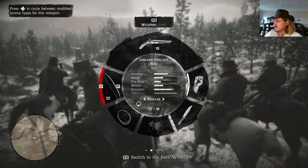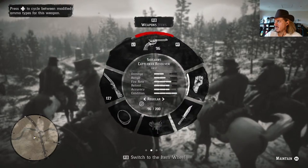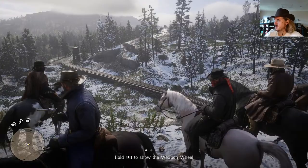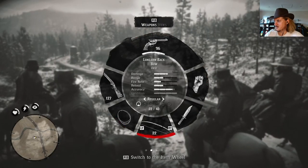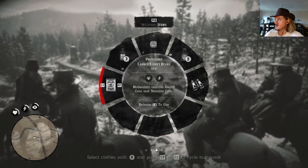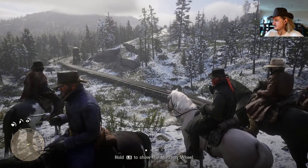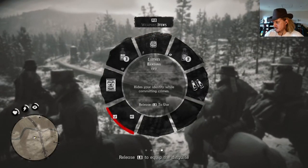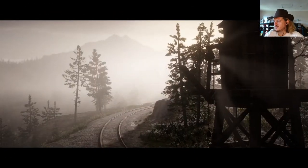What weapon must I choose? The rifle. The handgun. The shotgun? The handgun. Right? Any minute now. Yeah, we're robbing a train. Can't I put a mask on? Items. Don't I have a mask to put on? Yeah, there we go. Hello? Equip the disguise. There we go. Figuring it out.